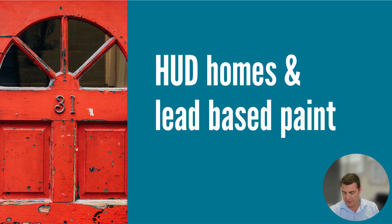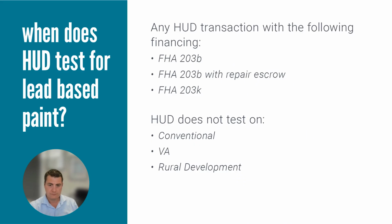Lead-based paint. So normally on a normal sale, there's a lead-based paint form that everybody signs, but I hardly ever see lead-based paint testing done. Like never, hardly ever. But on the HUD homes, I see it. So what I'm going to tell you here only applies to these HUD homes, really. But it is a thing, and it's important to talk about.